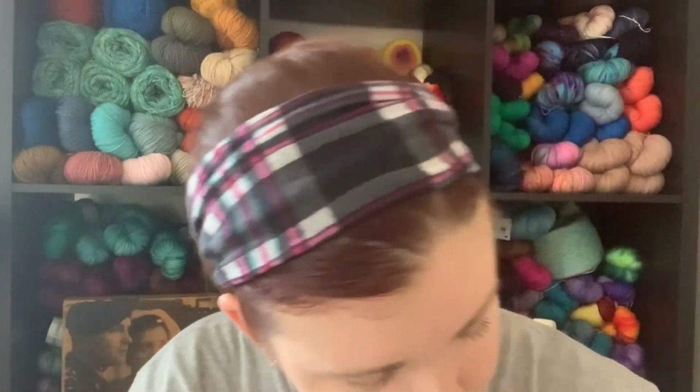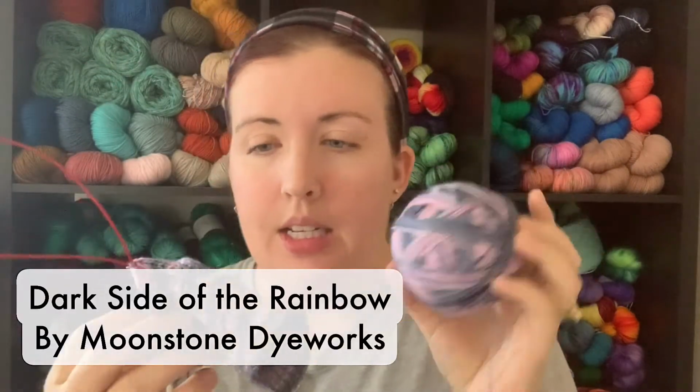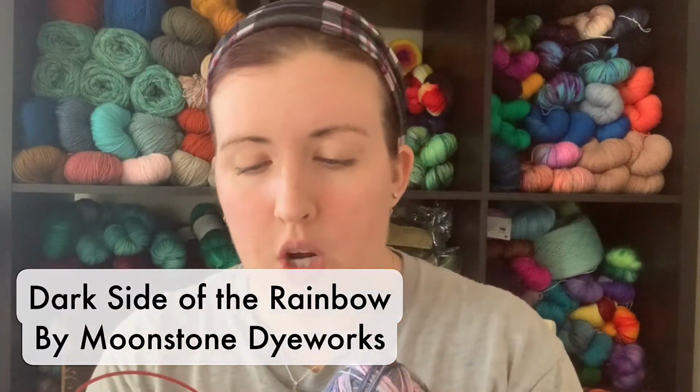The yarn is, let me pull it out, Moonstone Dyeworks. It's labeled as self-striping, and I guess technically those are stripes, but they're very subtle stripes. You won't see the hard edge. You know how in some, ooh, you know what? Let me see if I have the sock. I do. Okay. So look, now I have to find a color change in this sock.